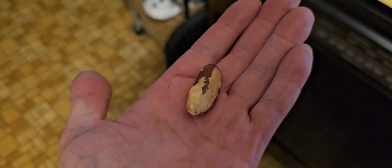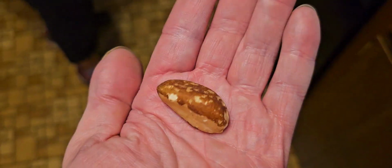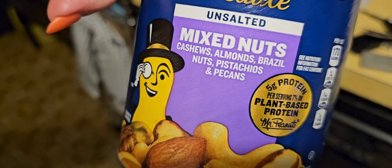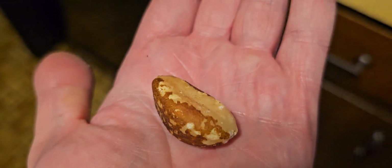The big one. That's a Brazil nut? That thing is huge. There's only one in this whole container. No. Why'd you eat the other ones? I ate them. Damn, I've never seen a nut that big. Brazil nuts, oh yeah. Huh. Well, it's just weird how it's like 10 times the size of all the others.